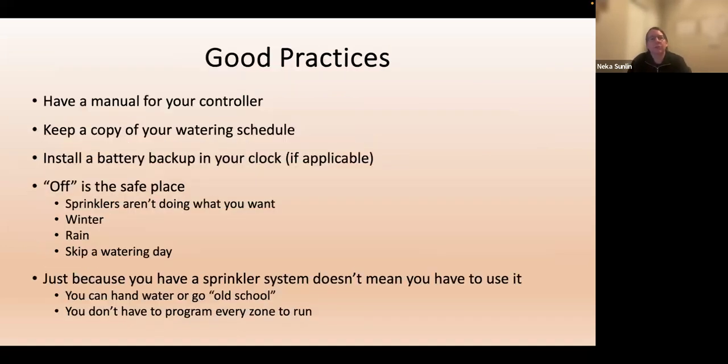All right, just some other good things to know, especially if you're new to a sprinkler system. We highly recommend having a manual for your controller. You may know how to use your control clock, but if you shut it off for the winter and come back to it in the spring, you might think, oh man, I can't remember how to do X, Y, or Z. So we always recommend having a manual.